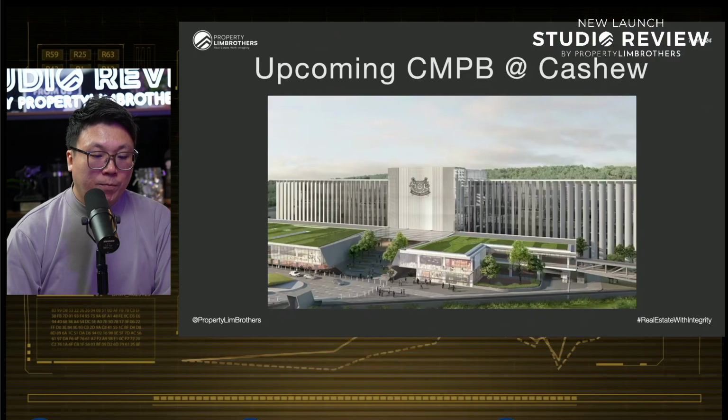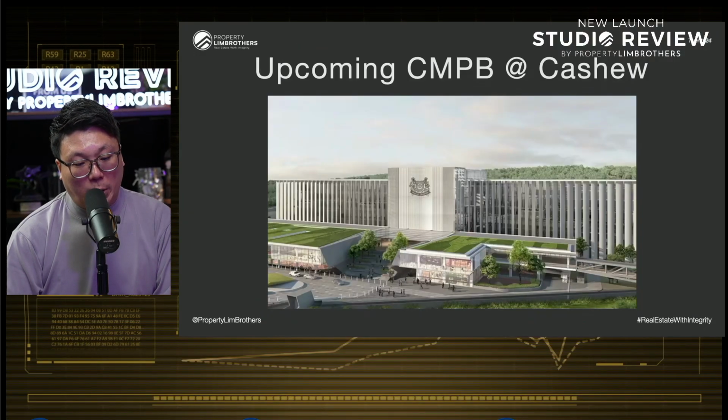We know that there's a great emphasis on rejuvenation and redevelopment of all these satellite towns, where they're going to breathe in new life. So with CMPB moving there, and I'm sure we all know that area is also close to Bukit Gombak Camp, I think that's also some form of connectivity and also breeding new activities in the Hillview area. So that actually brings us to the next point, which is the master plan.